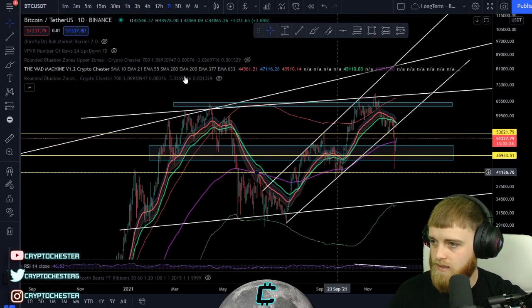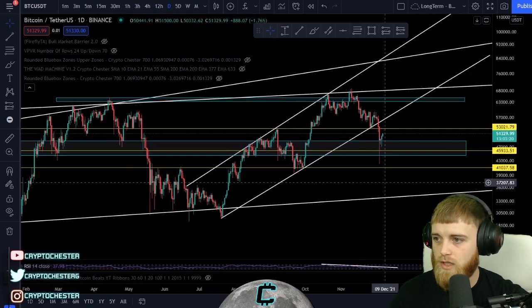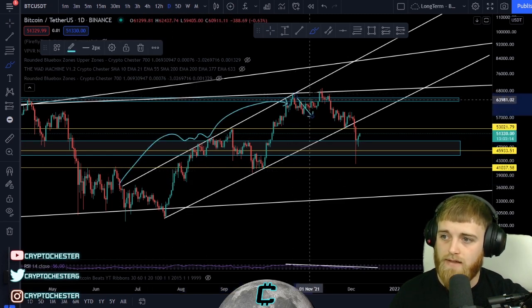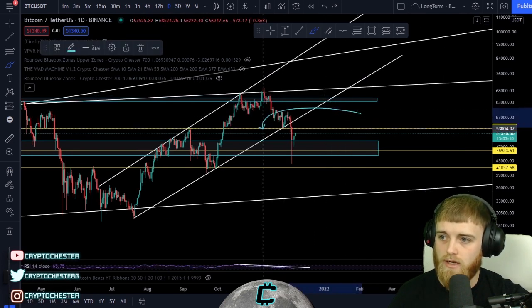As you can see, very messy chart at this point in time. So let's clear this up right here, right now. As you can see, parallel channel here on the longer term time frame. We have seen massive levels of resistance to the top side here, and that's obviously been pushing us down. All-time highs coming through there as well, pushing us down right to the lower side of this channel.